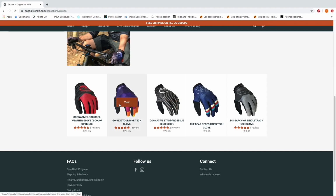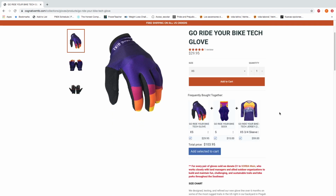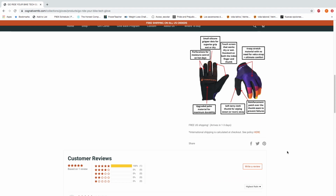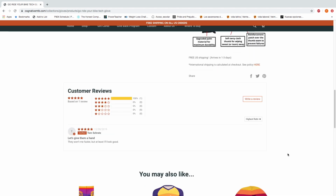Almost all of them match jerseys that you can get. I have the Go Ride Your Bike jersey, which is sweet. And you see there's socks and beanies. They've got flannels, all of that stuff. And the coolest thing about these guys is that for every sale they make, they donate back to the local trails. So you can buy some sweet MTB gear that holds up great and looks really, really cool. And in the process, it's also going to make your trails better, especially in a place as awesome as Pisgah.